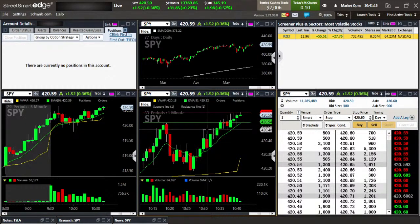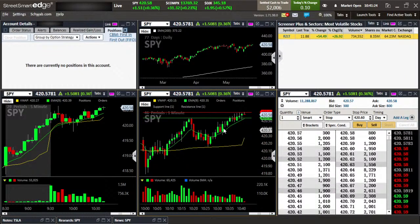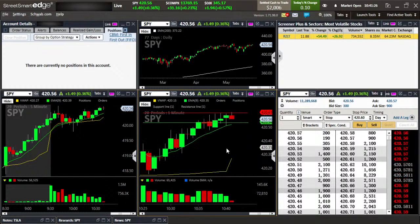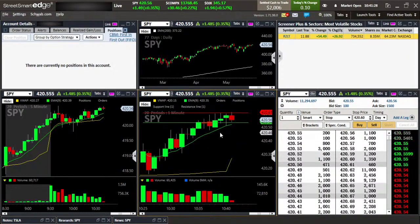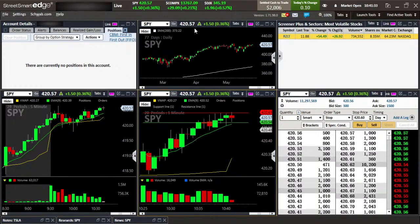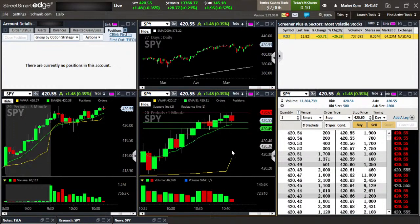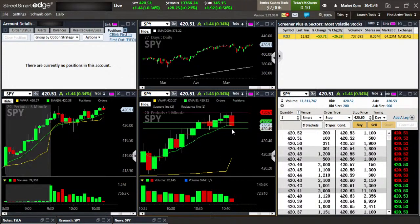So 420.49 will be the next short position, because it's had quite a run up here following this 9. We're looking for the first break of the 9 and the 420.49. So I could put that as our support line. 420.49. See if it can get down through there.